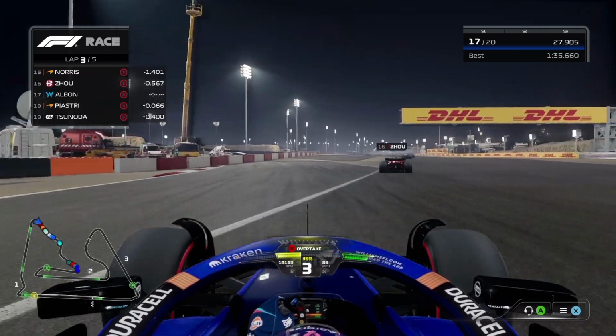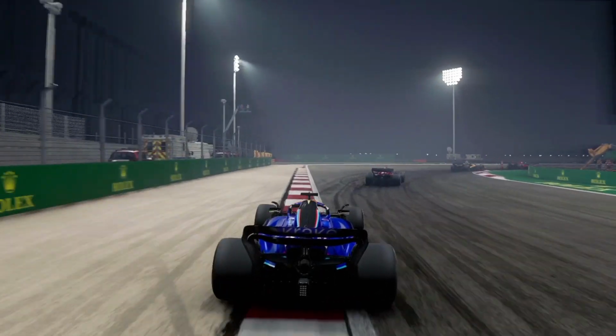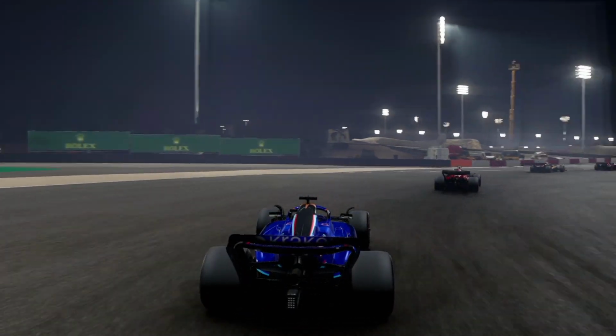Your opponent will still be much closer to that inside line and they'll be forced to brake much earlier in order to make the corner. This is a very effective way of covering off a potential threat.